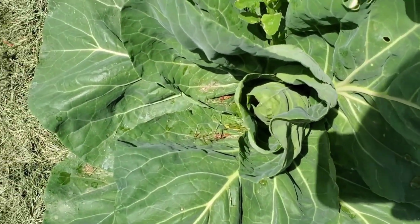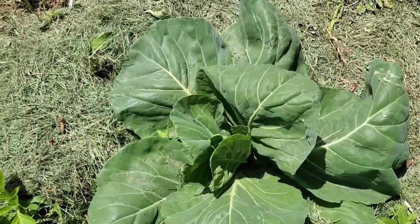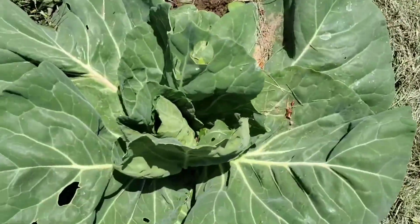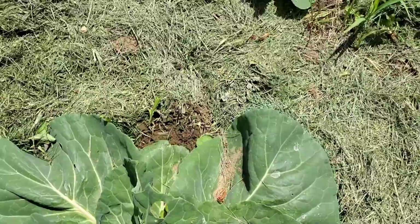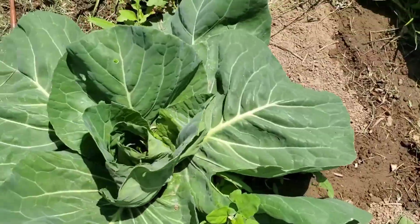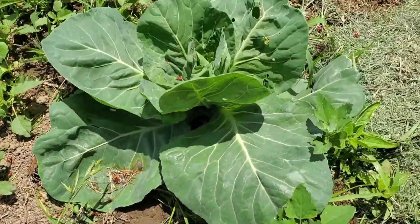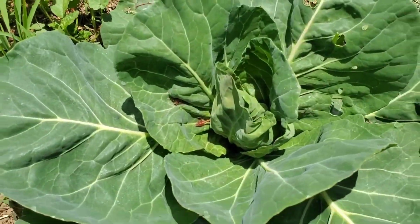I think I fixed the bug problem. I haven't seen any new holes. But they're heading up very well. I'm trying to think of what I'm gonna, this is where I think I'm gonna plant the peppers next year, because it gets shade from about 3 o'clock on. At least that's the plan.